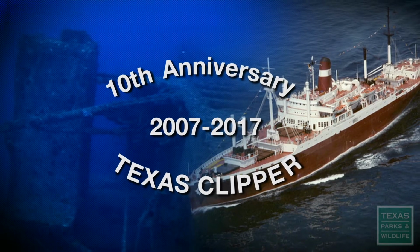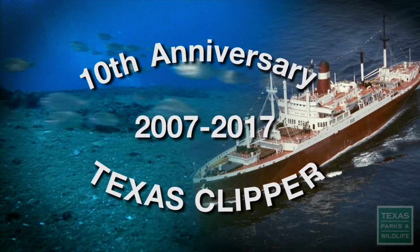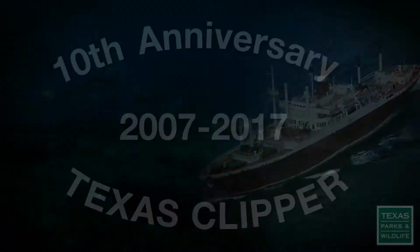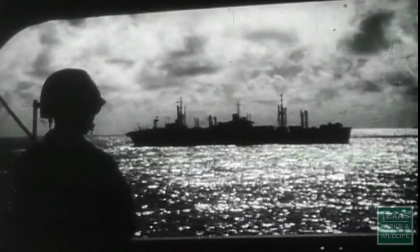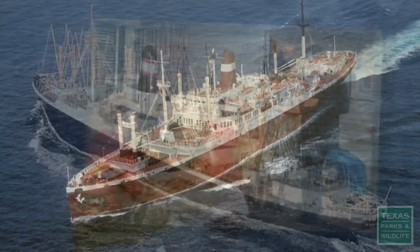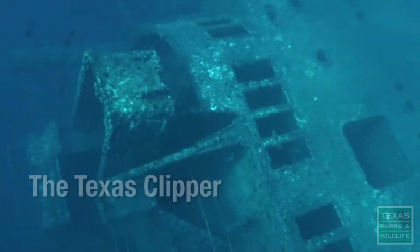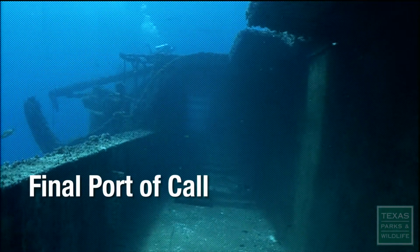We're celebrating 10 years of the Texas Clipper, serving as an artificial reef for the marine life and people of Texas. Born to support a world war, redesigned as a world-class cruise liner, and then a maritime training vessel, the Texas Clipper is now at her final port of call.